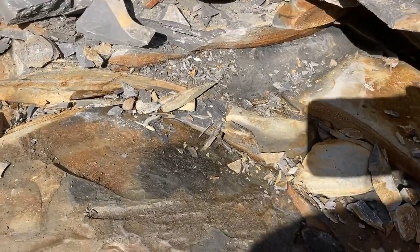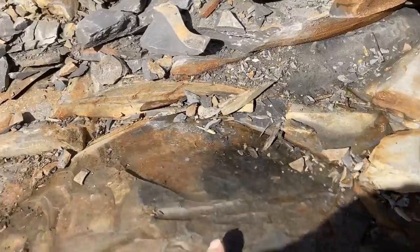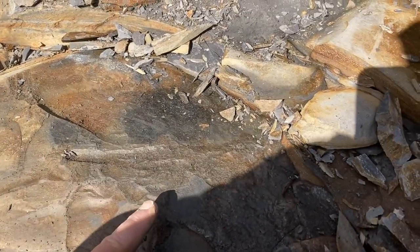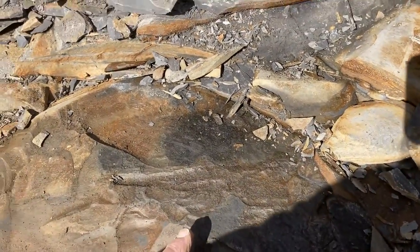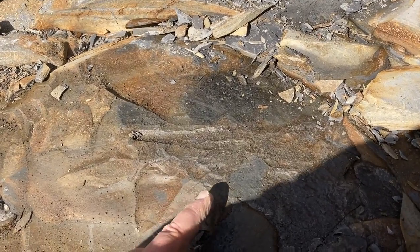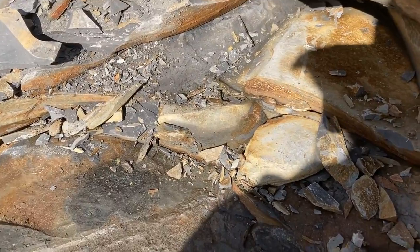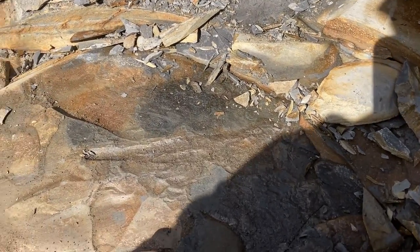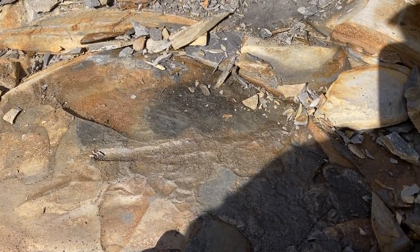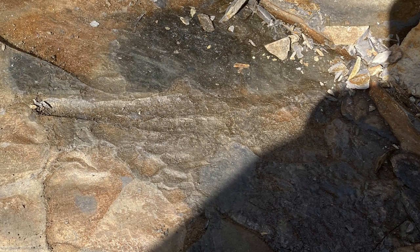Trying not to get in the sunlight over here, but if you can see right over by where my finger is pointing, that is the half of the cephalopod that's going into the bottom, into the rocks below it. I'm going to try to get that out. We'll have to see if it comes out intact or not. It's difficult to get large pieces of this rock out. We'll have to see what happens, but it's pretty nice. It's about an 8 or 9 inch long cephalopod.